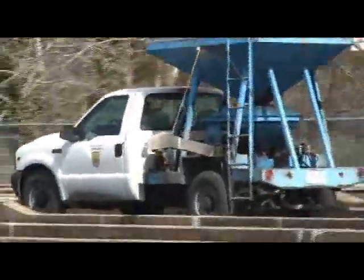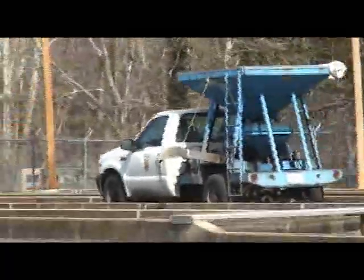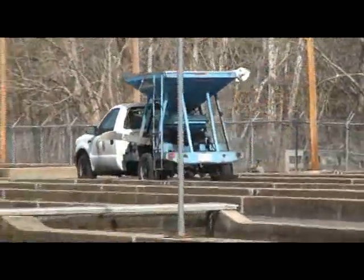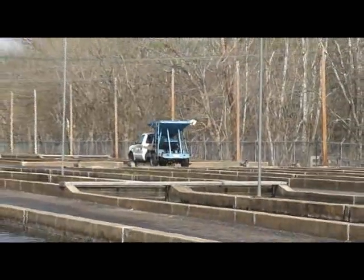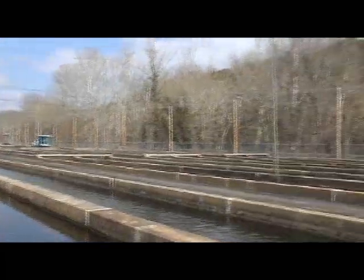Okay, that makes it a lot less labor intensive on our part. Rather than having a bucket for each raceway and each pond, he's got a chart that tells him which fish are what size and how much they'll get fed, and then he'll go to those raceways, open up a gate which will shoot the fish feed out there so that it's available to those fish that are there.